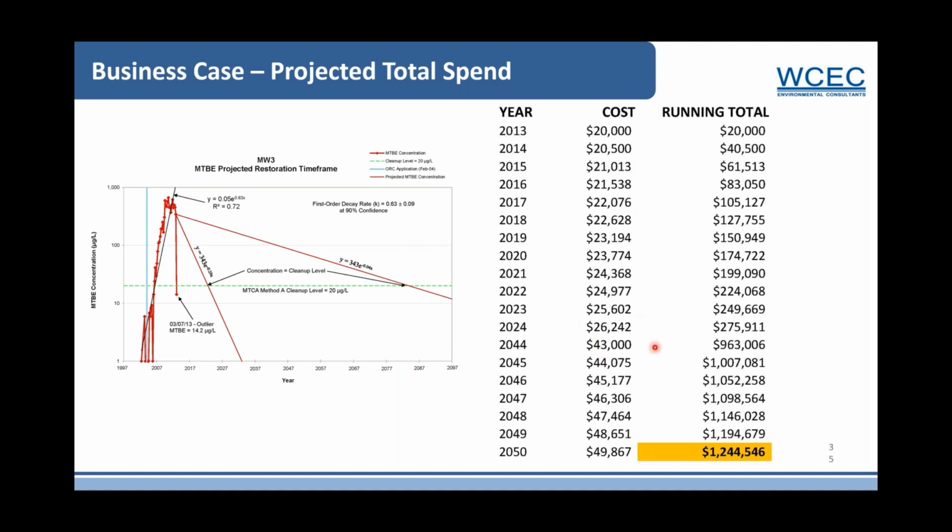I cut out about the middle 20 years here, and you can see at the end of the life cycle, you're pushing $50K a year for quarterly groundwater monitoring, and to the tune of about $1.25 million to close this site via M&A projected. So that's a pretty huge price tag. This was going to exceed the policy limits for our client.